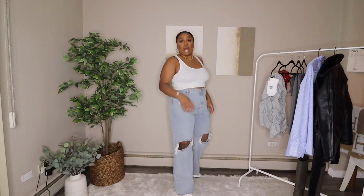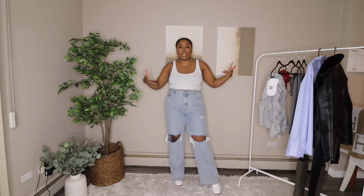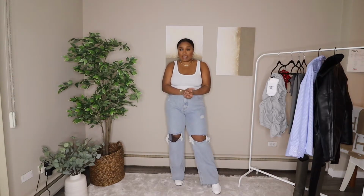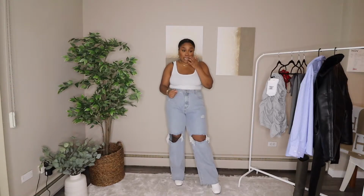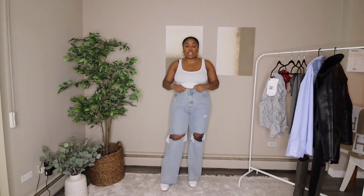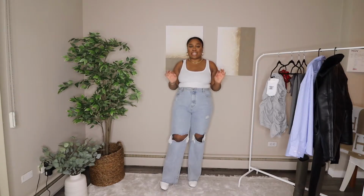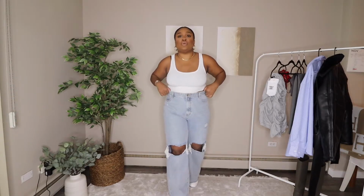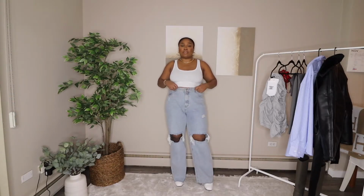These are so comfortable. I had to get them taken in because I don't know why PLT does this, but I'll order a size and then they'll send me the wrong size. So I was meant to get a UK 16, which is a US, I think, 12 or 14, and they sent me this in a UK 20, I think it was, which is like a US 16 or something like that, 16, 18, I can't even remember, but they were huge. I was like, I'm not returning them. I really like them. And so I just got them taken in.